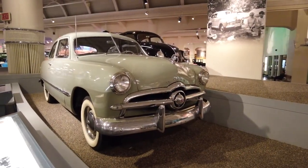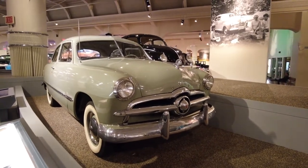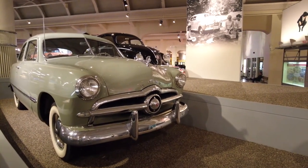Getting a bit closer to the 50s. This is a 1949 Ford sedan. I want to show you the front of this vehicle. Look at those curves, all that chrome. Really cool looking vehicle.